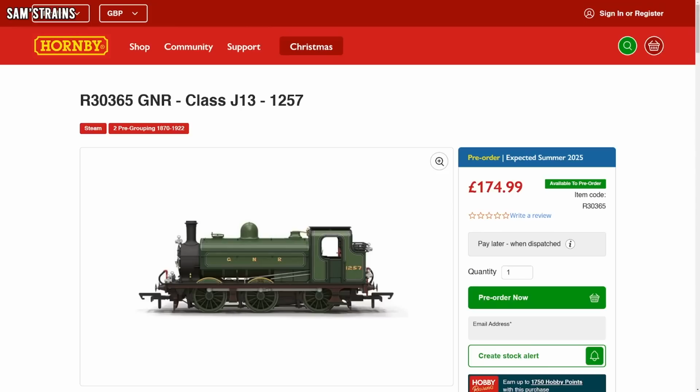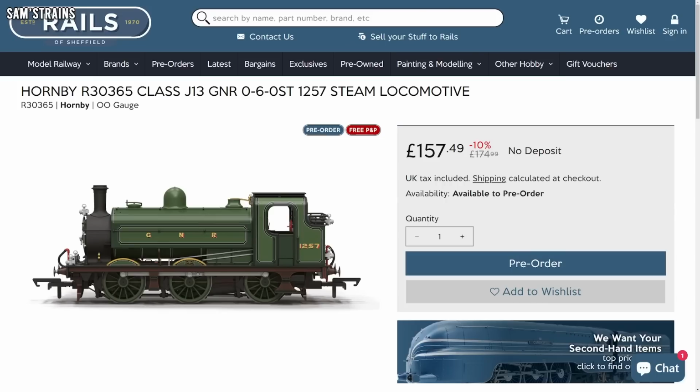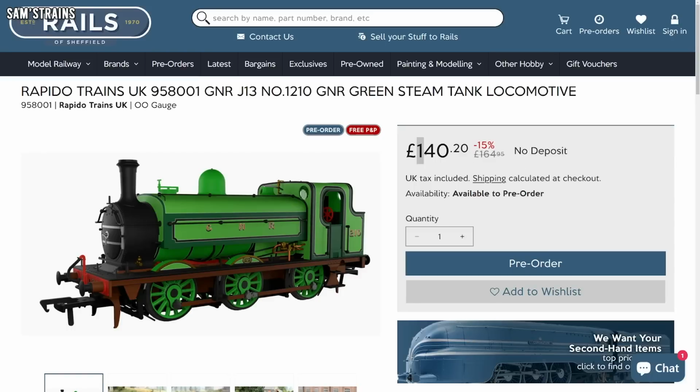Now at the moment on Hornby's website these are due into stock during the summer of 2025, so that's not all that long to wait, and the full RRP is £174.99 and they're pre-orderable from the retailers for around £157, that's the typical sort of price. That is, however, over £17 more expensive than Rapido's J13 that they announced. So that begs the question, what is the Hornby model going to have that Rapido's doesn't to justify that extra price? Is it going to have additional features? I'd be interested to know the answer to that.